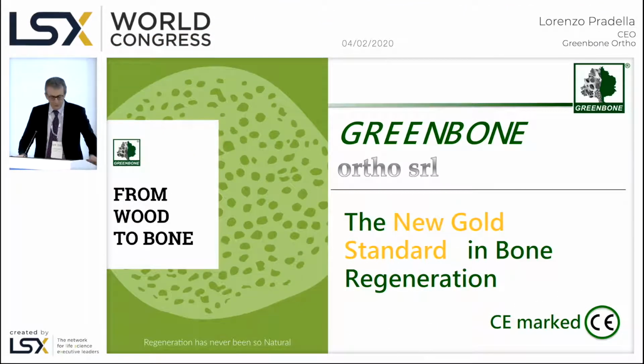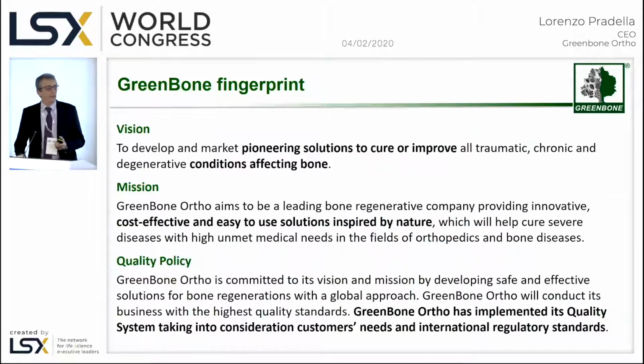I'm very pleased to open this session, and I would like to introduce you to what we are doing in the field of bone regeneration. We at Greenbone decided to target this important unmet medical need from a completely different point of view. We source inspiration from nature in order to provide, for the first time, a synthetic material that has the ambition to behave as a sort of orthobiologic in the body, being able not only to be integrated but to trigger an effective and natural regeneration process.